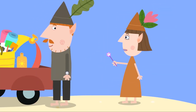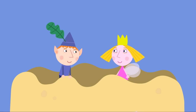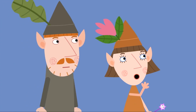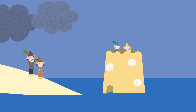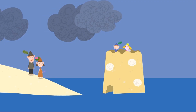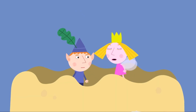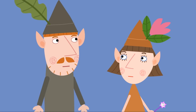Oh, Holly almost left her wand behind. Talking of Holly, let's fetch the children. I don't want to go home. I want to stay in our castle forever and ever. Oh, goodness. Look how high the sea is. Ben! Holly! Leave the castle now! We can't leave. The sea's too high. Holly, you can fly to the shore. OK. No. It's too windy to fly.